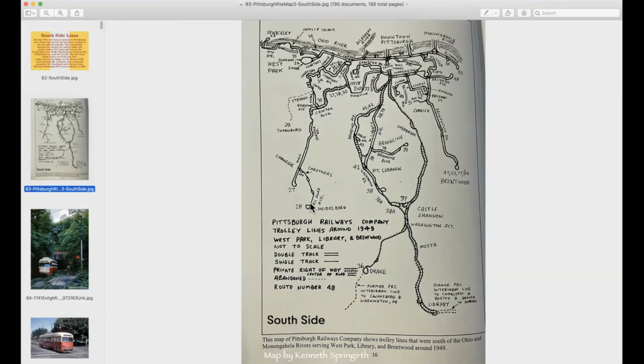But there were other lines like Heidelberg, Carnegie, Brookline, the 42 Castle Shannon, which terminated at Castle Shannon until it was rebuilt for LRV service and got extended to South Hills Village via the Drake line. Another important line was the 53 Carrick. There were two Carrick services, one via the tunnel and the other that went over the hill. And then there was a service on Mount Washington that was very popular, quit in 1967.